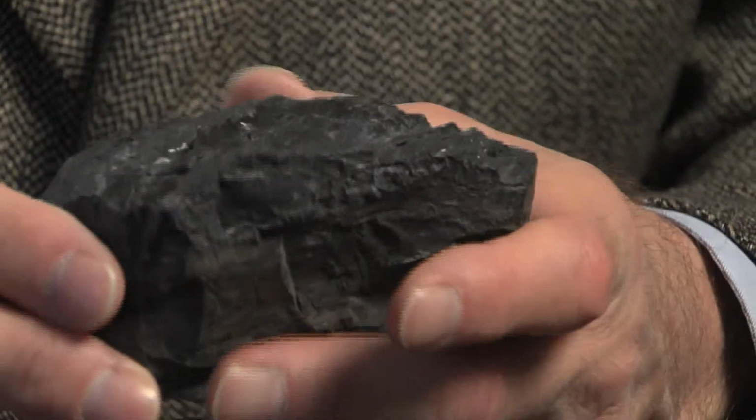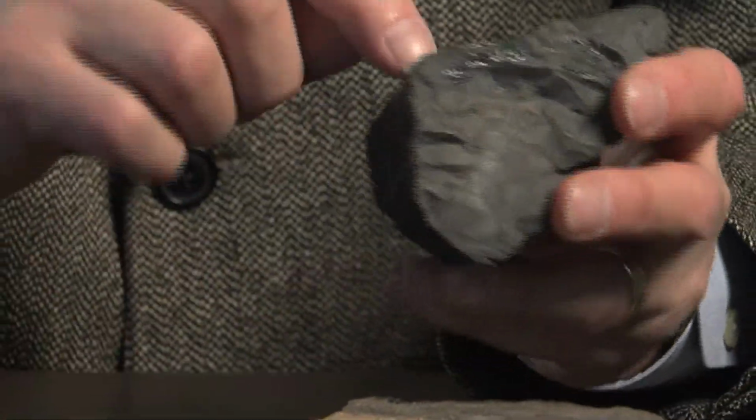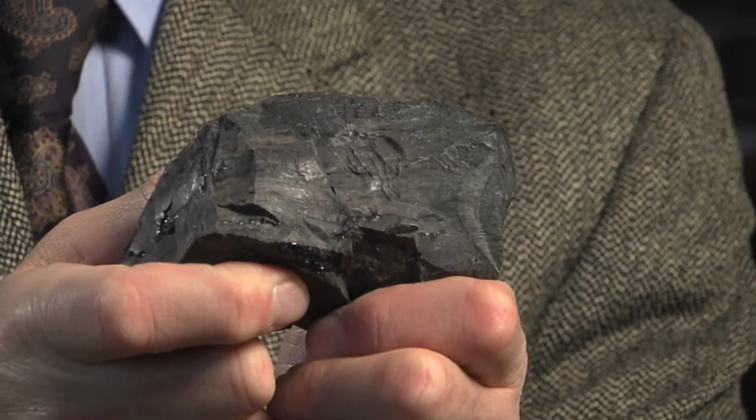During the time that the swamp was forming, volcanoes erupted close enough that an ash fall of volcanic ash fell into the swamp and is preserved. And what's really interesting about this is called a tonstein. It's a clay, a very hard clay.